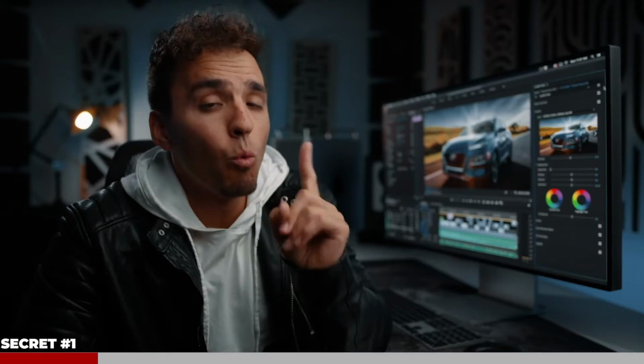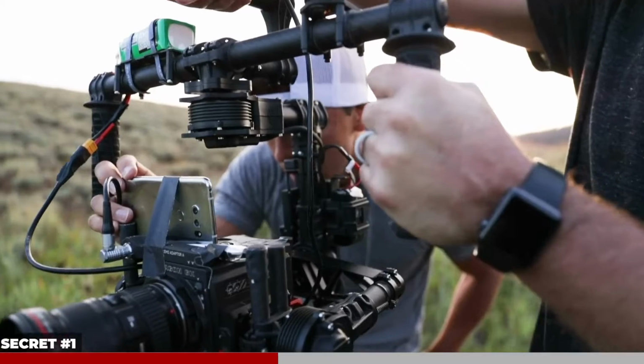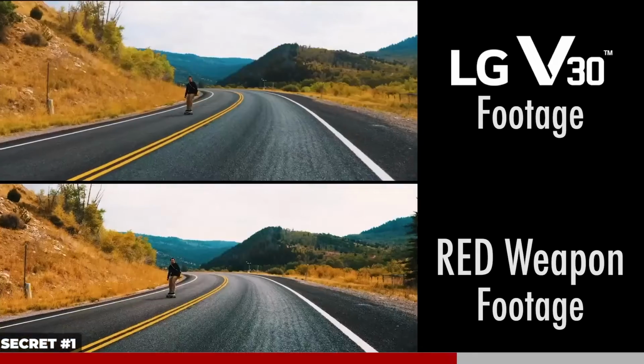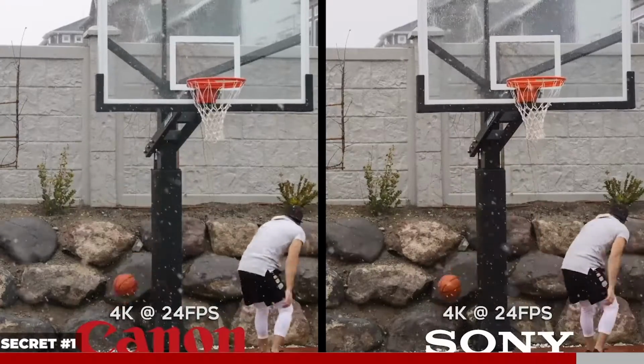Okay, secret number 1 is buying the right gear. Or at least this used to be the first secret I would talk about in this 1-hour training, but I firmly believe that it's not the gear that makes the video great, but how you actually use the gear. So we're gonna talk about gear at the very end of this training in the Q&A, so stick around for that if you wanna hear all my gear recommendations.